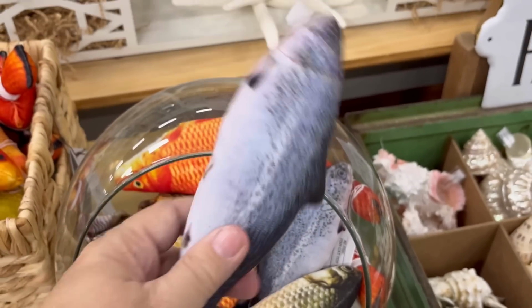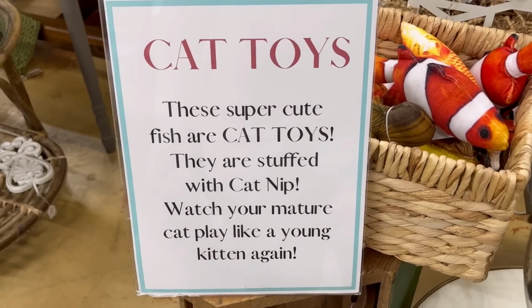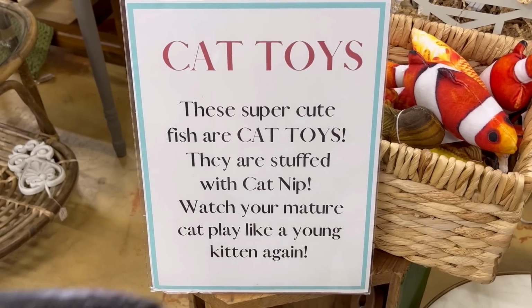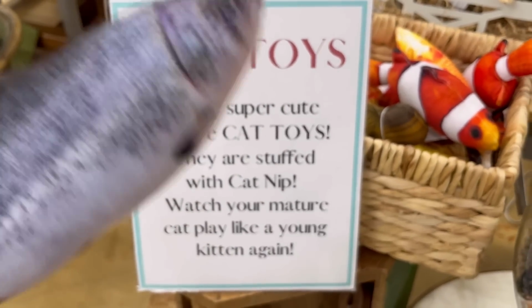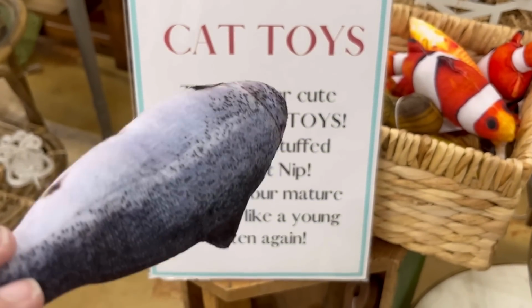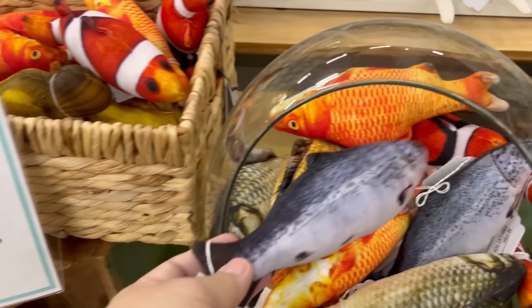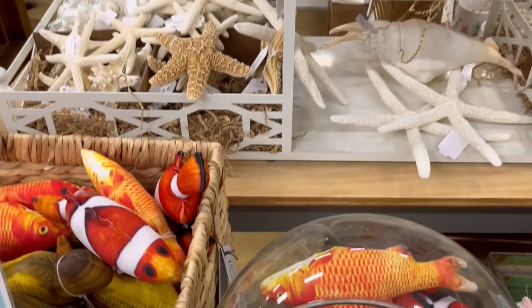Okay, so these, I know I see people walk around with these all the time. They are cat toys stuffed with catnip. I am always tempted to buy these. I might have to do that when I go home, since I'm getting ready to go out of town. I would love to see my cats play with these. I think they're really charming.